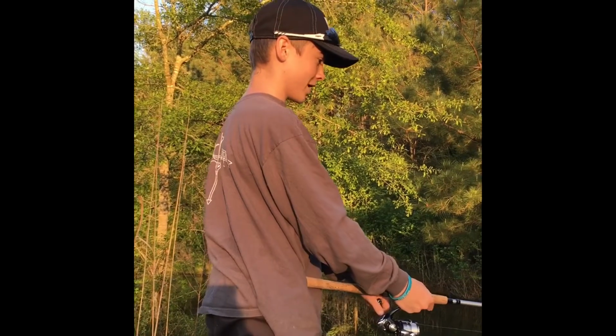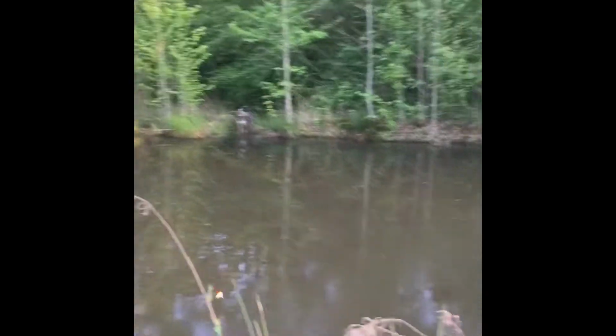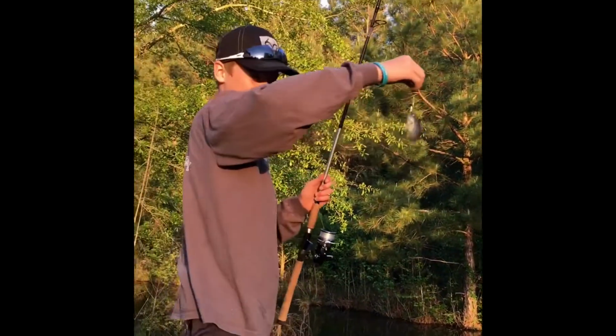Guys, we finally made it to the pond. Let's not waste any time and let's get to fishing. All right, now I'm waiting for that cork to go under. Oh, dang it, almost had a bluegill, ladies and gentlemen. Oh, I did have a bluegill. It was just a small one. Look at that little bluegill.